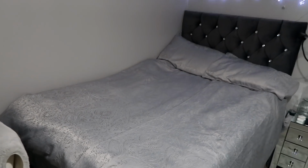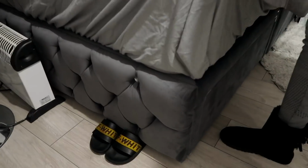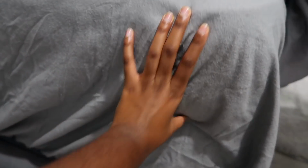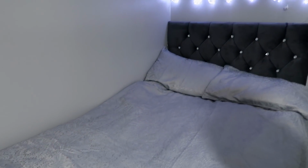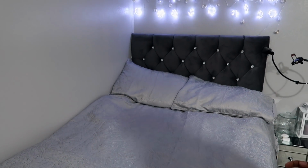Right guys, I'm going to show you my bed. I got my bed from eBay, but the gag is my mattress is doubled. So there's 2 mattresses there. Mattress 1 and mattress 2. And I've literally just got a super king fitted sheet to cover both of the mattresses to make it look like it's one, but it's not.